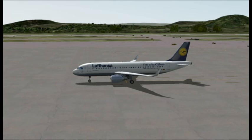The aircraft has a range of in the vicinity of about 3,700 nautical miles. Of course, you'd never fly right up to 3,700 nautical miles, obviously, because you have to leave room for descent and landing.